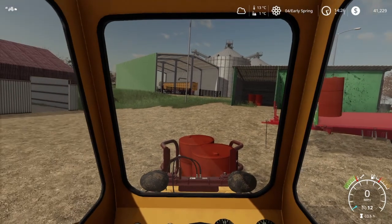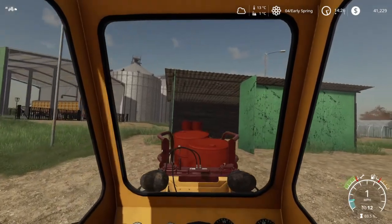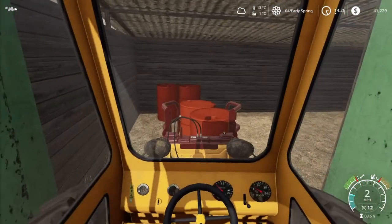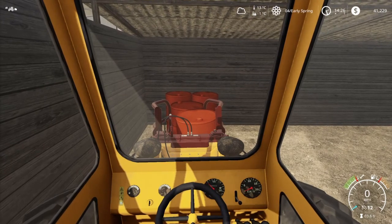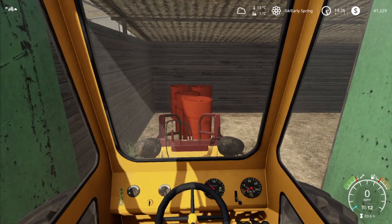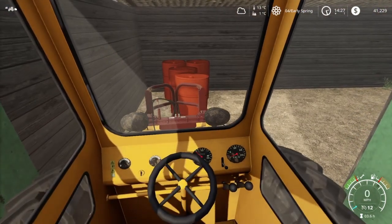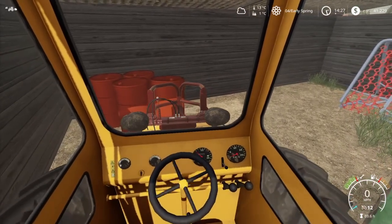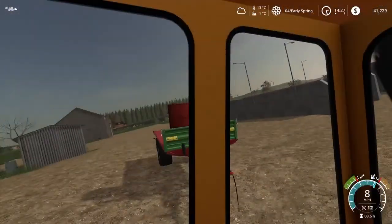We're just trying to get used to the controls of this grapple. These in here. And scooch this one over to the right hand side a bit. There we go. One more barrel.